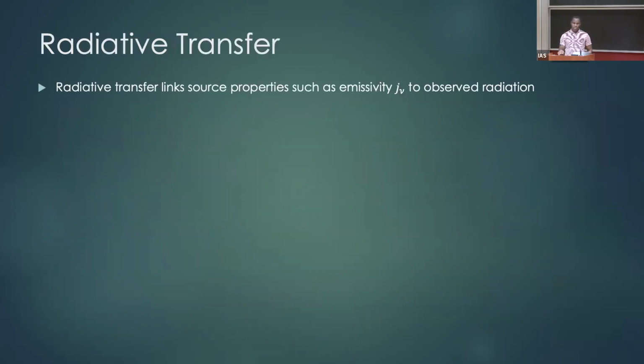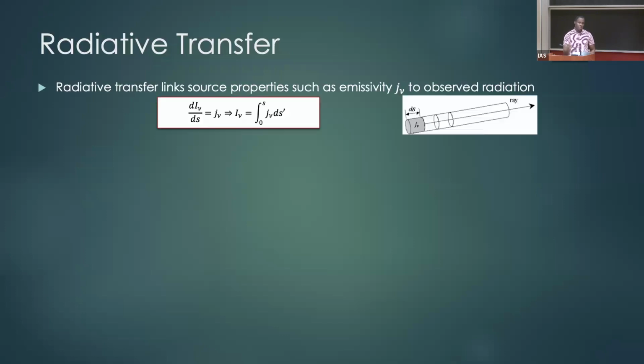And the key methodology that we are going to be using is solving the radiative transfer problem for a lot of these sources. Radiative transfer in general links source properties such as the emissivity function to observed radiation. So here's a pretty simple application of the radiative transfer problem, where the source properties are included in the emissivity function j, and they can be integrated along the line of sight to give you the intensity that you observe at a particular observing frequency, so we can have subscripts with nu on them.